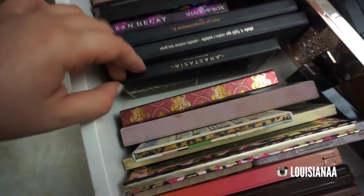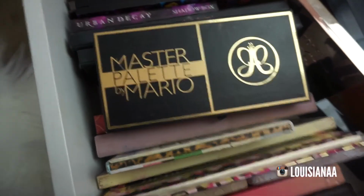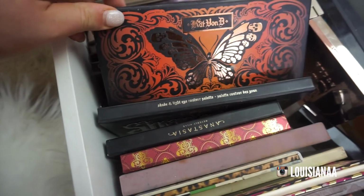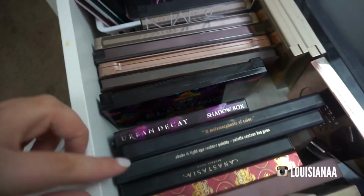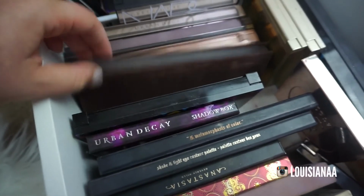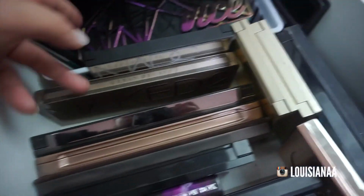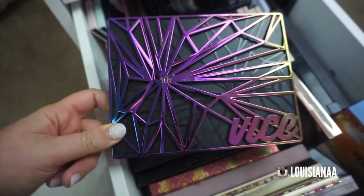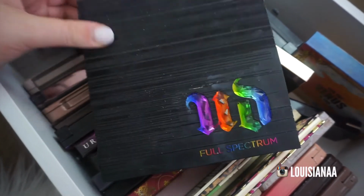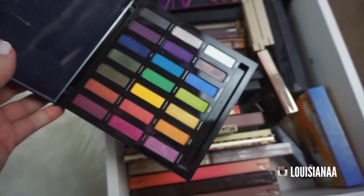Tamanna by Anastasia. Makeup by Mario Master Pro Palette. Ugh. Then I've got my Kat Von D Shade and Light Eye. My Kat Von D, I don't even know what this is called, but the Orange Butterfly one. Back here I got all my Urban Decay Shadow Box, Electric Palette, Urban Decay 1, Urban Decay 2, Urban Decay 3, and then Naked 4. And I've also got the Vice Palette. Love that. I've also got my Urban Decay Full Spectrum Palette. Ugh. If I was an eyeshadow palette, this would be me.